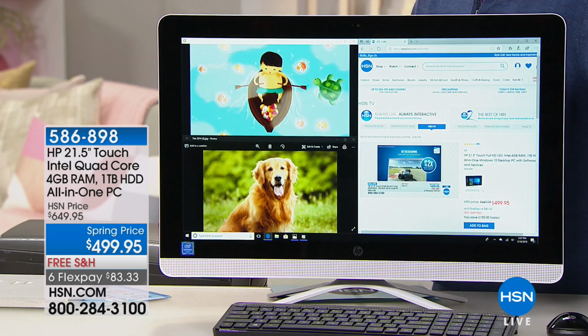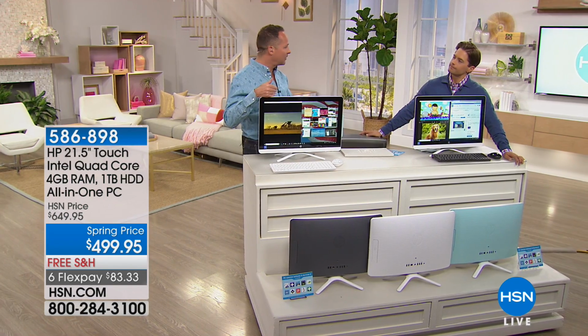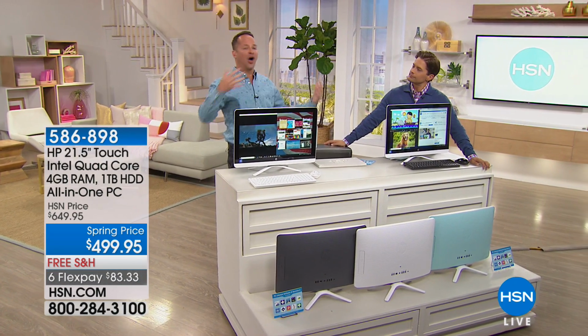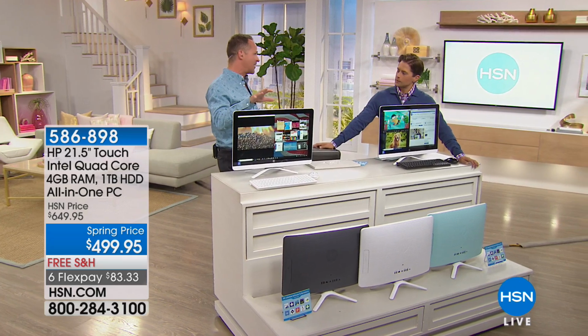And it's touch, and I don't mean to overemphasize, but I think having touchscreen, that's what your tablet is, that's what your smartphone is. Now imagine taking that power times 100 and having it still be in a touchscreen environment for you.